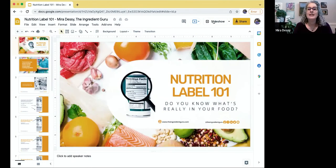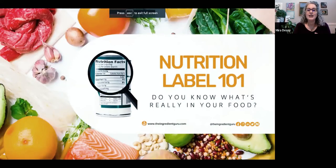So I am going to share Nutrition Label 101 with you and help you understand how to really read the label. And we're going to begin right here with this slideshow, Nutrition Label 101. Do you know what's really in your food?